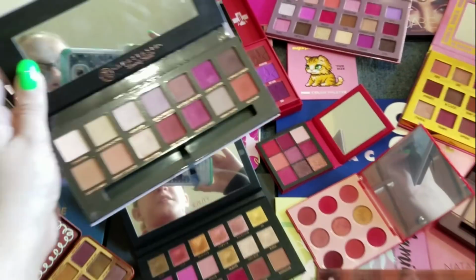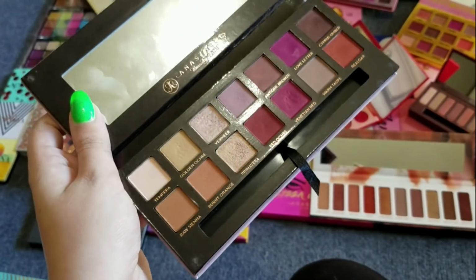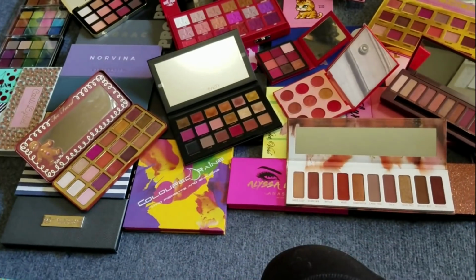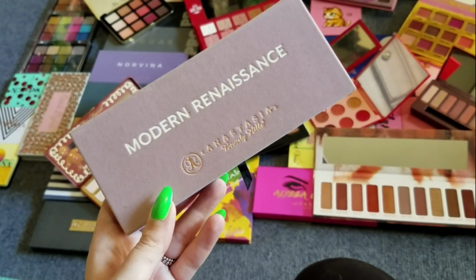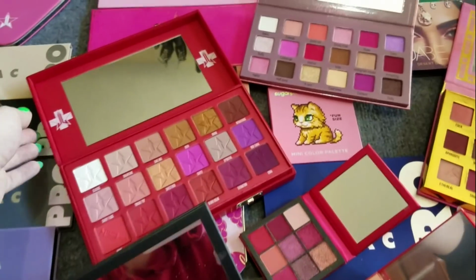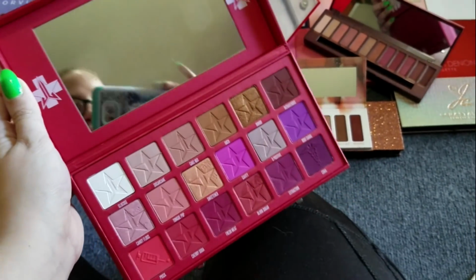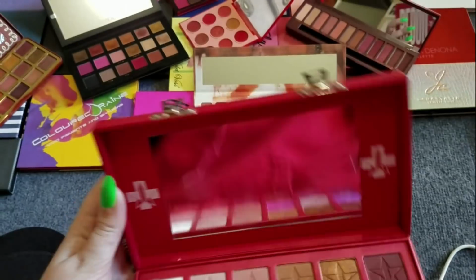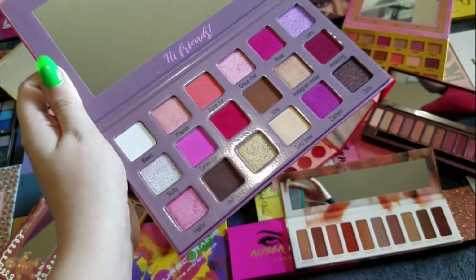We have the Anastasia Beverly Hills Modern Renaissance. You can see all those fabulous dips in this. I'm probably gonna try to pan the shiz out of this so I can get a new one, because I've had this for a while. Then obviously we have Jeffree Star Blood Sugar going on here. I'm gonna be keeping that one as well. A newer edition, and a fantastic one at that.